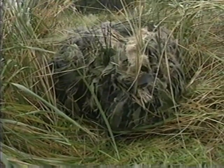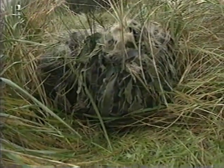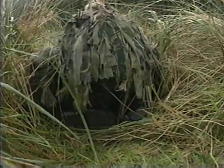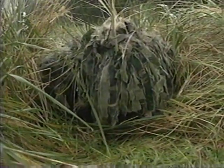It's important when utilizing this movement technique to scan out your next position, where you're eventually going to move to, so you have some terrain feature or landmark to aim for as you're crawling along the ground. Because you don't want to keep poking your head up too much, remembering that sudden movement attracts people's eyes.